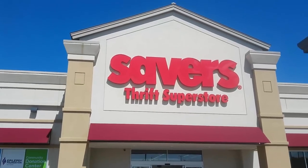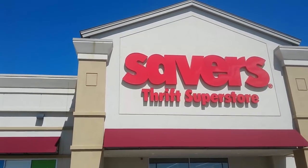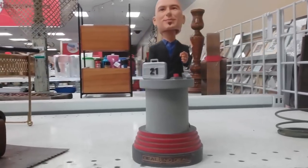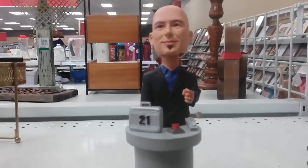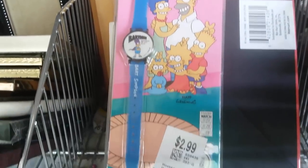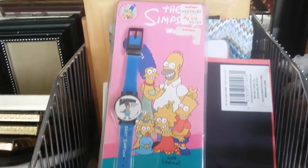Okay, so now it's time for our weekly trip to Savers, which is my favorite out of all the thrift chains. Here is a Howie Mandel bobblehead from Deal or No Deal. You can't push that red button, but the batteries were dead, so he didn't say anything. Here is a Simpsons watch with Bartman on it, brand new. I have no clue what year this came out, but it was only $3.